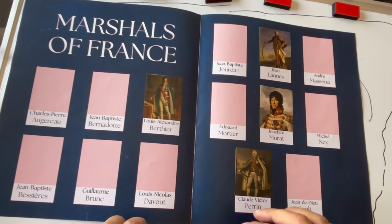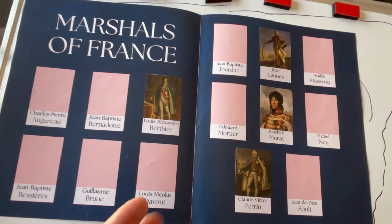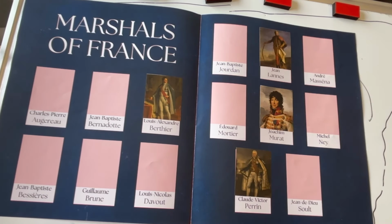Now, there were more than 3 marshals at the Battle of Austerlitz, but I chose Jean de Dieu Soult, this is Soult, for his charge up the Pratzen, and Jean-Baptiste Bernadotte, this guy, and Bessières, Jean-Baptiste Bessières, here. Now you might notice that I did not include Louis-Nicolas Davout. And the reason for this is because he fights this insane battle at the twin battles of Jena and Auerstedt, where the guy basically takes on half the Prussian army at a 2-to-1 disadvantage and wins. It's incredible, and I decided when I do that battle, I'll add him then.